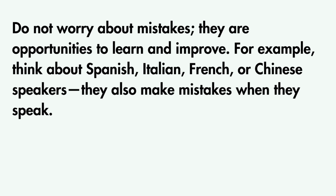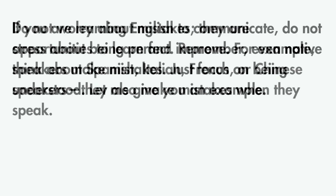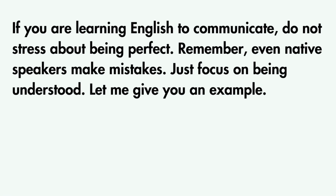For example, think about Spanish, Italian, French, or Chinese speakers. They also make mistakes when they speak. If you are learning English to communicate, do not stress about being perfect. Remember, even native speakers make mistakes. Just focus on being understood.